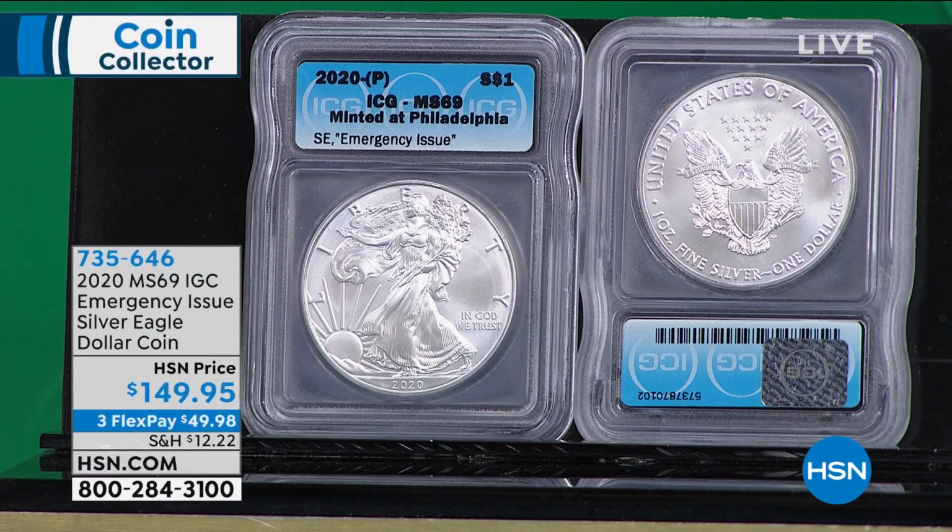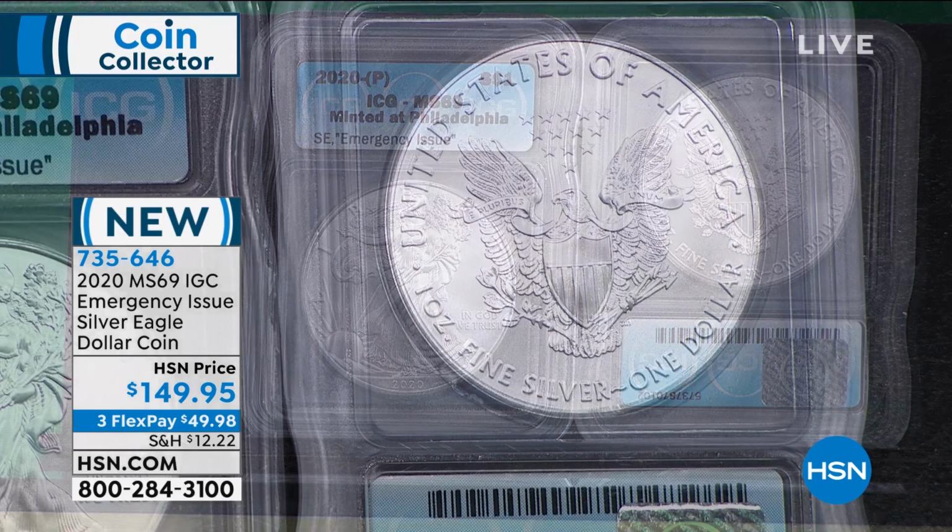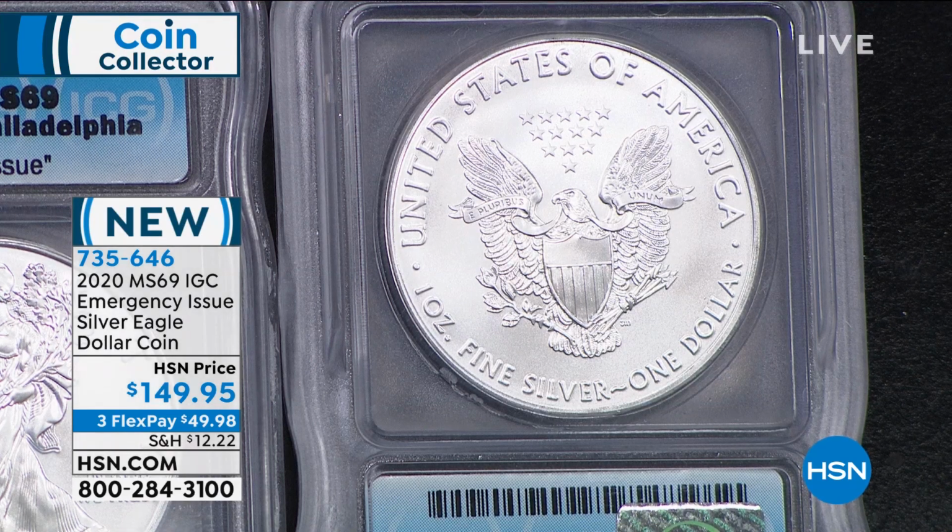And so we heard that the sister mint of the West Point Mint at Philadelphia had made some American Silver Eagles, and they traditionally don't do that. They did that really one other time in 2015. They did some of these. It wasn't an emergency issue. They just kind of did some down there. Those 2015 Ps in 69, I think are $500 to $1,000.